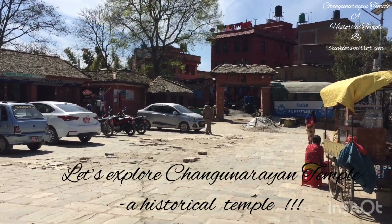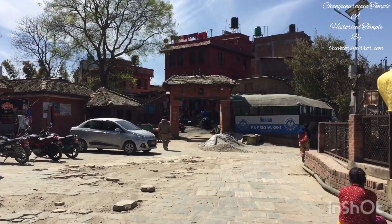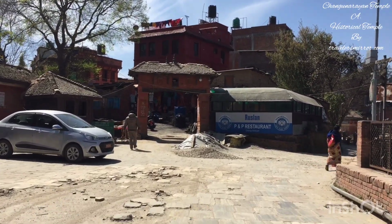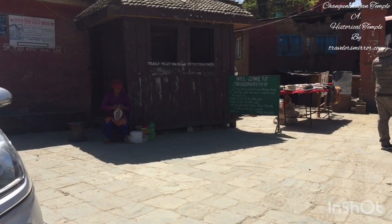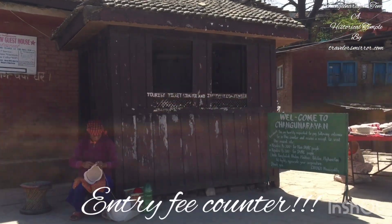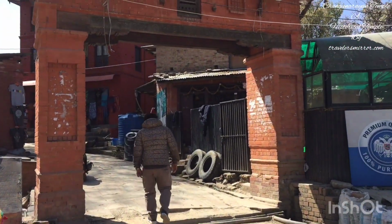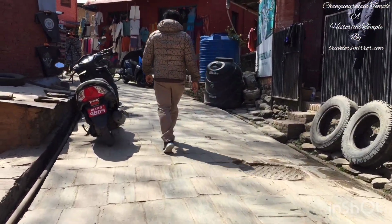Hello and namaste everyone. After an 18 km drive from the center of Kathmandu, we just arrived in front of the entrance gate of the temple. Here we can buy the entrance ticket. It is written here that it is 300 for foreigners and 200 for SAARC countries. It looks fantastic. Let's go in.